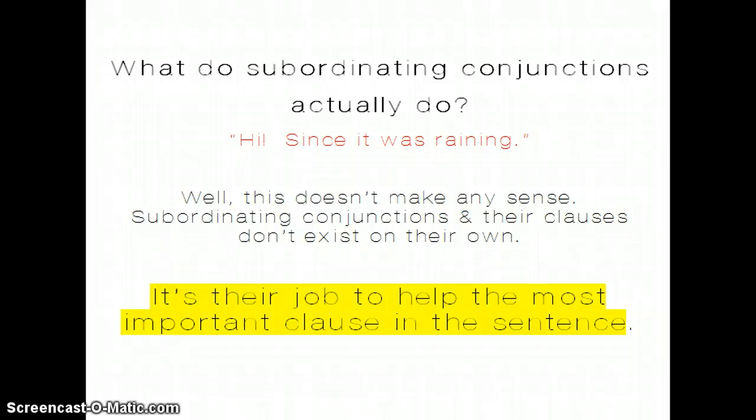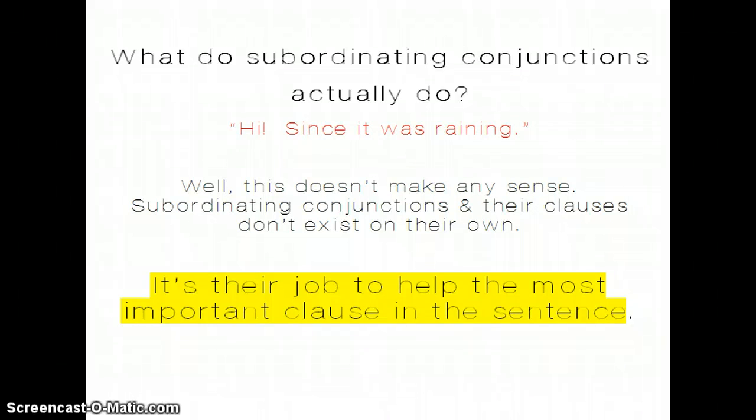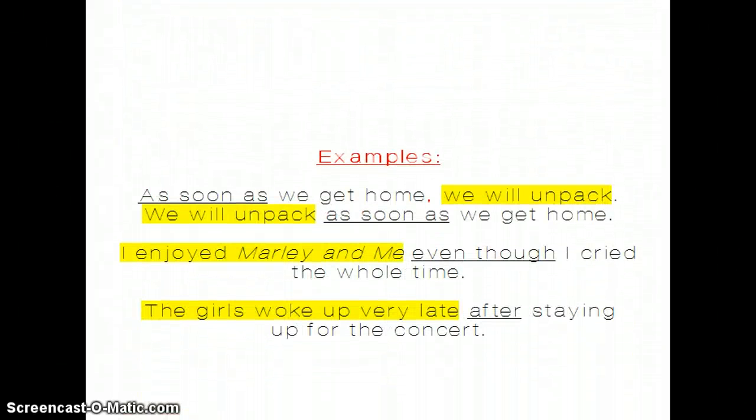There is another clause in that sentence that will be most important, and it's mainly the subordinating conjunction's job to help link other information to the most important part. So let's look at some examples of sentences that actually do that. Because like I said, since it was raining, can't stand on its own. It needs more stuff.